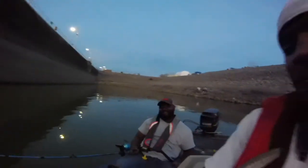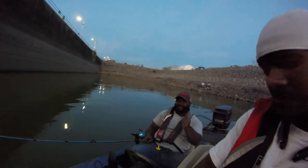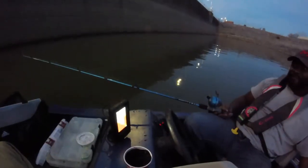So what you doing? I'm dropping it in there over the side of the boat. I let it sink down to about 15 foot, and it's hitting just like that. 15 foot, huh? We're in how many feet? 17 foot of water? Yeah.